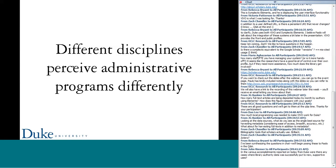So I guess my advice is be prepared to address these concerns with sympathy and to work hard to satisfy these diverse needs before they become an impediment to the successful implementation of a larger program.